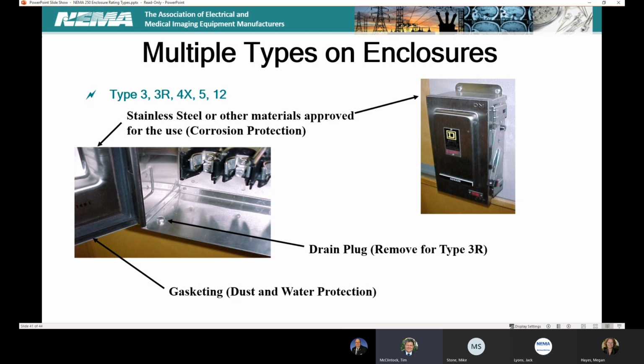This slide presents a question. Can more than one NEMA type rating apply to a single enclosure? And the answer to that is yes. Enclosures that meet requirements for more than one type rating may be designated by a combination of type numbers, with the smallest number being given first. The designation may include a combination of indoor, outdoor, hazardous location, and non-hazardous location ratings if they apply.